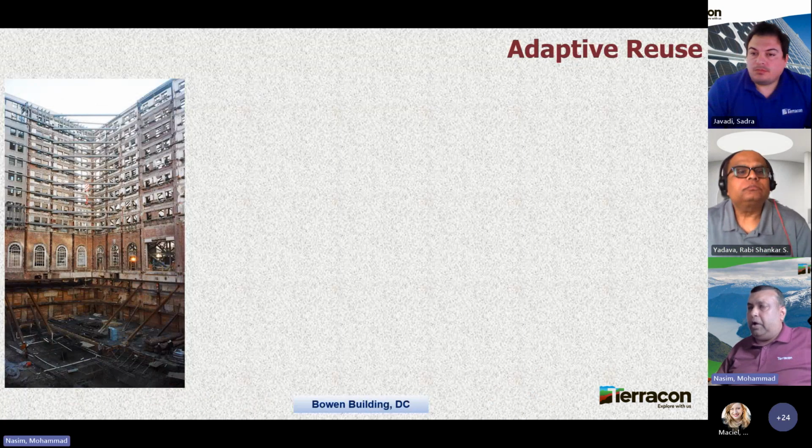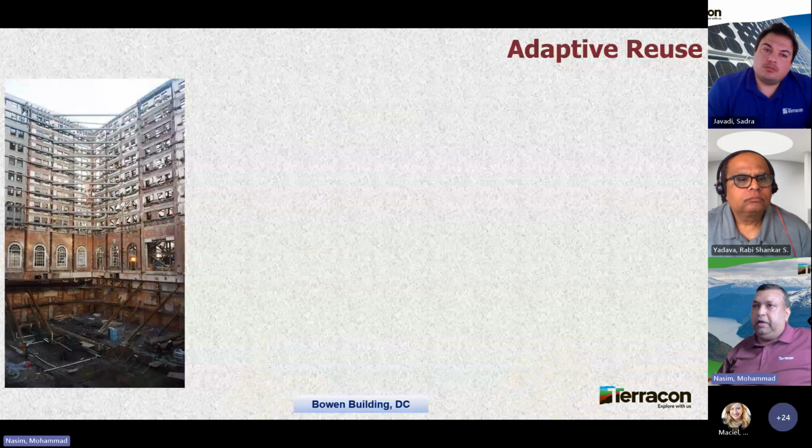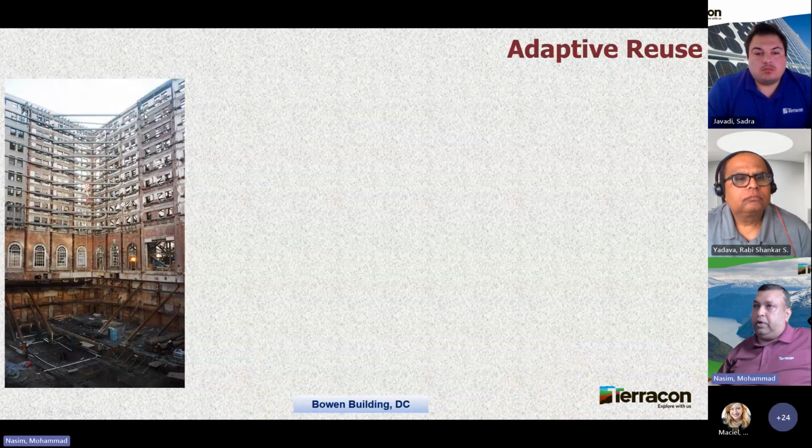The other project is a Boeing building in DC. Again, it was built in 1920 and has a very nice terracotta facade. The owner wants to keep the facade and take the whole building down. It has 1 level below grade. They want to add 2 more additional levels to maximize their below-grade space.